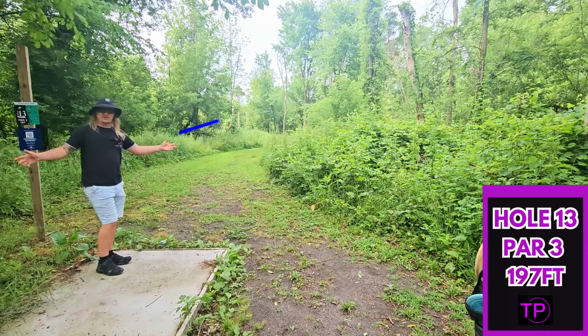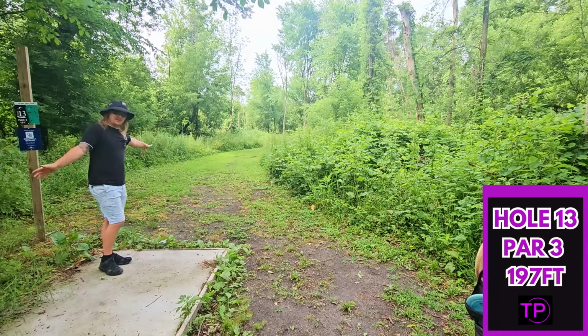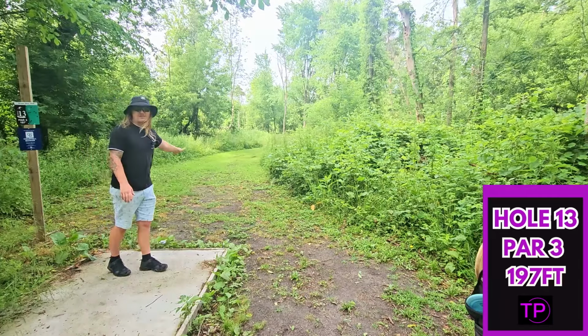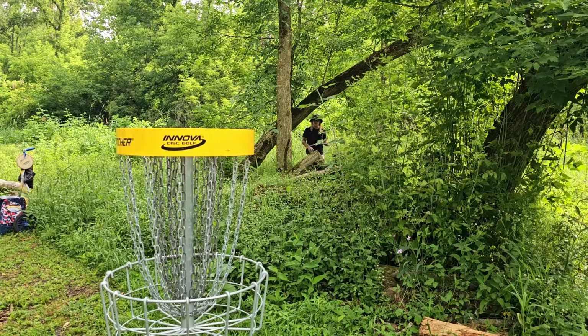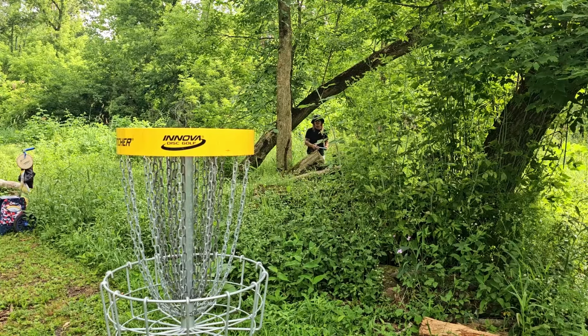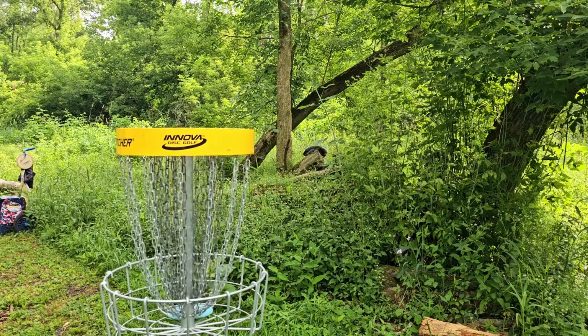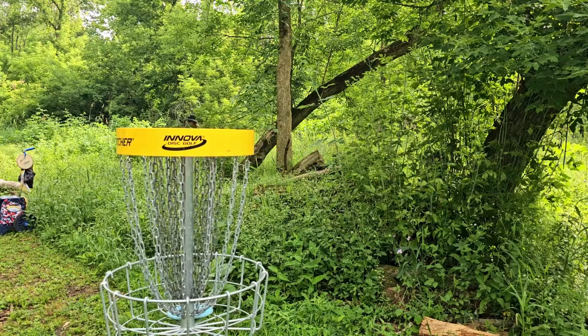We absolutely crushed that for some reason. We did catch a tree, thankfully, so I think we're pin high, but that would have probably went 50 feet past. We did finally find the Envy, and luckily, we do have this little backdoor tunnel here, about 30 feet for the two. Okay, we needed a putt. We needed something other than severe leg pain.